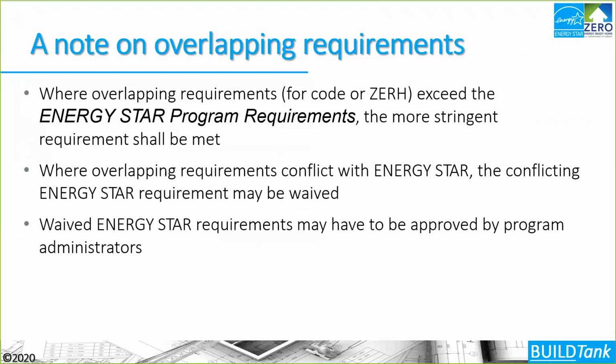Just a quick note on these overlapping requirements. Where overlapping requirements for code or the DOE Zero Energy Ready Home program exceed those that the Energy Star program has, the most stringent requirements shall be met. So sometimes you'll have to look at requirements for different programs, especially in a program like the DOE program, where the DOE is utilizing Energy Star structure and a lot of their requirements, but in some cases, the DOE program is going beyond what Energy Star requires.